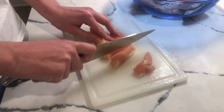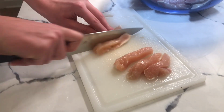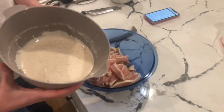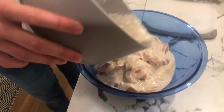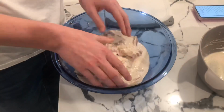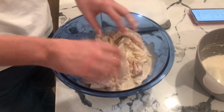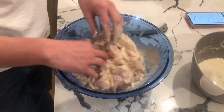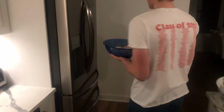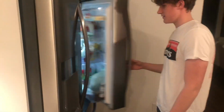I am now getting my chicken prepared. I'm cutting it all into tenders to make them cook a little faster. Then I'm drizzling the marinade all over the chicken. And once I'm done drizzling, I'm going to mix it all in so it is evenly spread upon the chicken tenders. Once I'm done mixing it all around, I'm going to put it in the fridge for about 30 minutes. You can also put it in overnight.